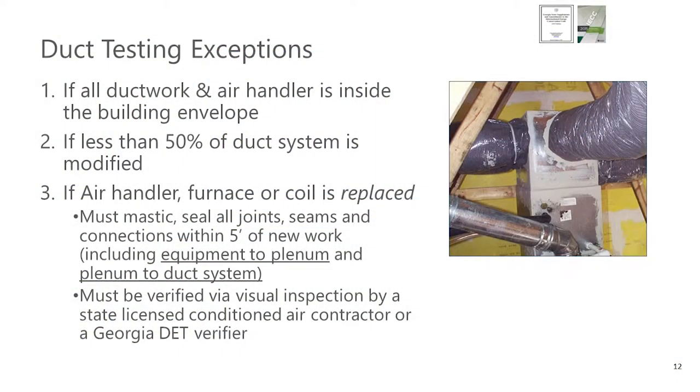The exceptions more or less carry forward the same ones we have in our older previous code, with one small clarification. So the first one that carries forward is written in the generic code, and that says that any ducts and air handler system does not have to be tested if it's 100% inside the thermal envelope. So you can get out of the test by doing that. Ducts still have to be sealed. They just don't have to be tested. The other two actually are Georgia clarifications, and I think they're good.